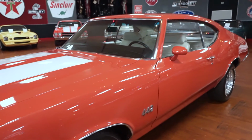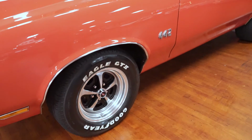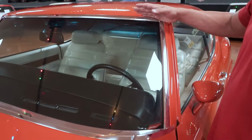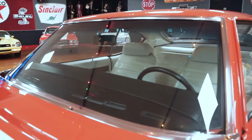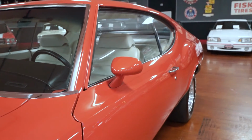The wheels on the car, again, nearly flawless. The Goodyear Eagle raised white letter tires give the car a nice mean muscle car look. Front windshield clarity is fantastic as well. Glass looks to be newer. Chrome around the front windshield's in fantastic shape. You have dual mirrors, one on the driver's side door, one on the passenger's side door, both painted the same color as the car.